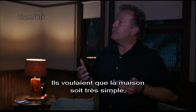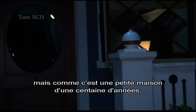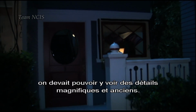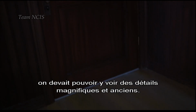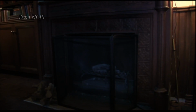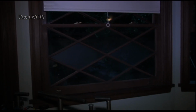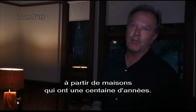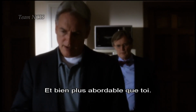They wanted the house to be very simple, but because this is a little cottage that's 100 years old, it would have some really beautiful, although old, details. Everything is designed here. All of the details are done here. Certainly the fireplace details, the window details, all of the molding you can see have been designed from something that's probably 100 years old.